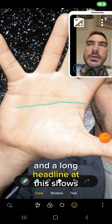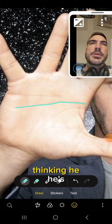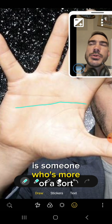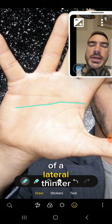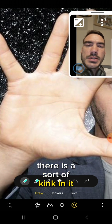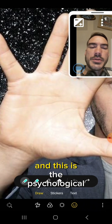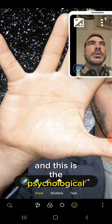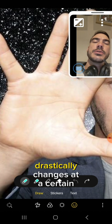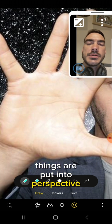And a long headline like this shows us someone who is a deep thinker. He's someone who's more of a lateral thinker. It's quite a straight headline. There is a sort of kink in it, in that it changes direction after a certain point. And this is the psychological framework changing. This point of view, his mental outlook, drastically changes at a certain point of his life. Things are put into perspective.